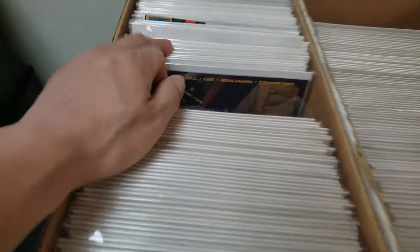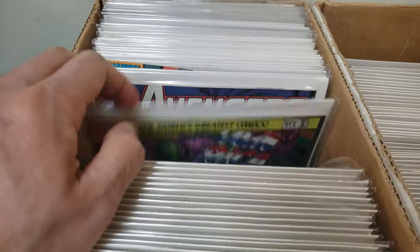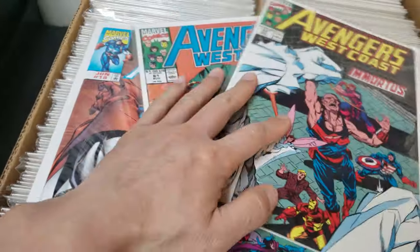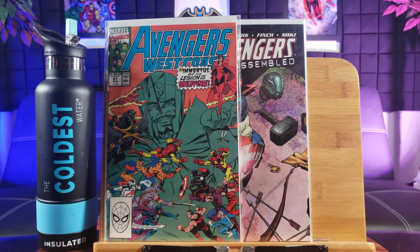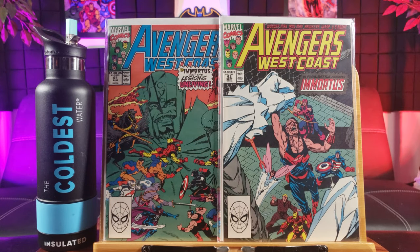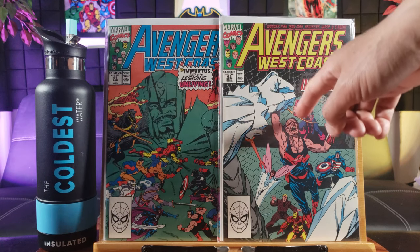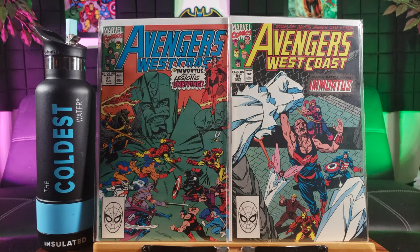Let's look for these 50 cent comics. West Coast Avengers. Oh yeah, I just couldn't believe my eyes when I saw this sitting out, man. Are you kidding me? For 40 cents? West Coast Avengers 61 and 62? These are important issues, guys. Origin of Immortus. Scarlet Witch revealed to be a Nexus being. First full team appearance of the Timekeepers. Yes, sir. Must-haves.